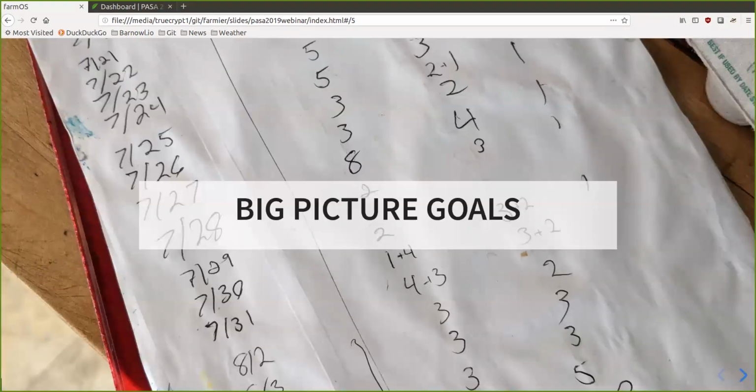So here's what some of our big picture goals are with the project. And just to kind of step back a minute, you may have already used something like this if you've ever used things like Ag Squared or Farm Logs or Tend, and those are all similar programs. What sets FarmOS apart is that it's an open source project and community.